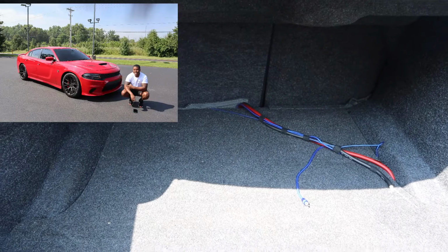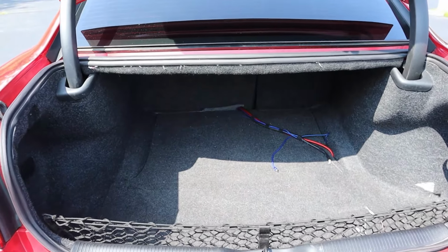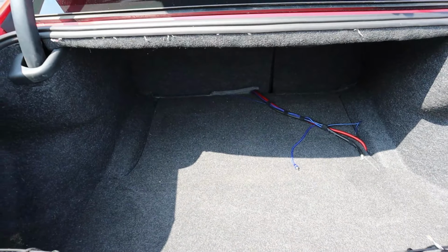I was so focused on the magic in the back seat, I forgot to record a clip of the trunk, but here is one from my last video on the Charger Hellcat. Ignore the audio wiring, but this has a pretty sizable trunk.